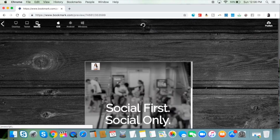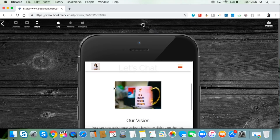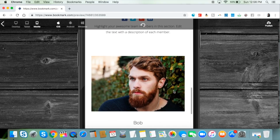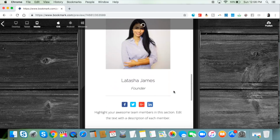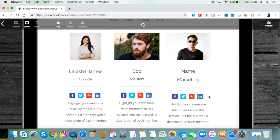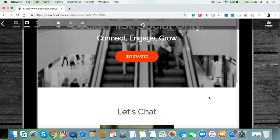It's cool too because you can go over here and actually see what your website looks like on mobile, which I love. Let's scroll down a bit. Actually looks really nice. I almost like it better on mobile. Ooh, that's nice. Very nice. And same with the tablet. A lot of people are on their tablets as well, so you can see what that looks like too. Super important.